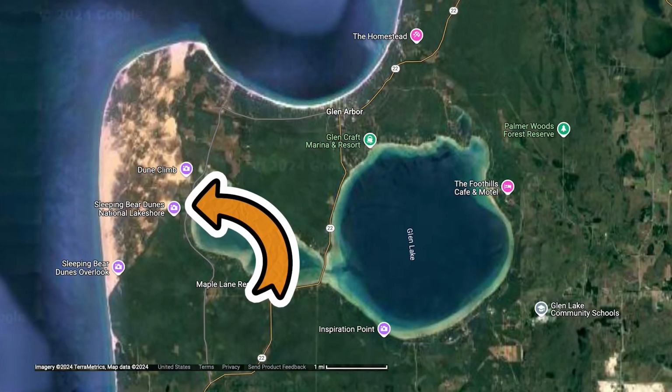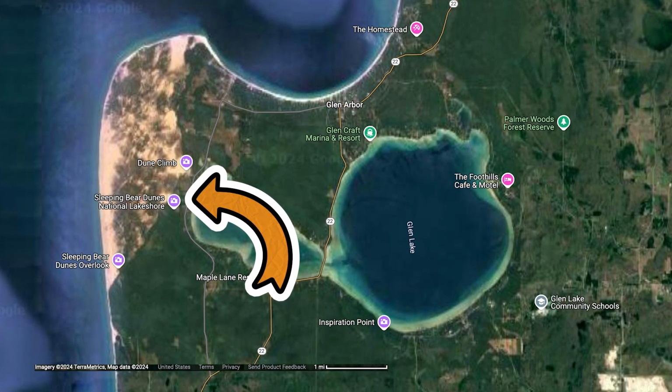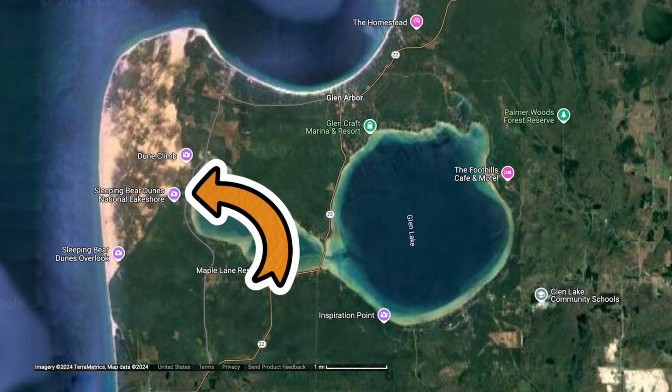What do you call hills made entirely of sand? Dunes! And Michigan has many dunes, including ones located at the Sleeping Bear Dunes National Park in Empire, not too far away from Traverse City.